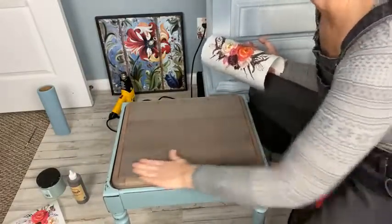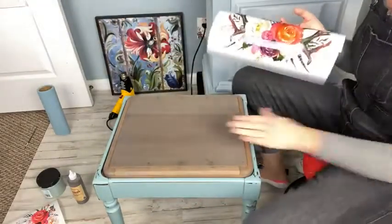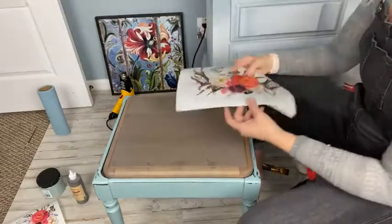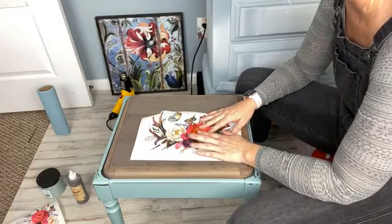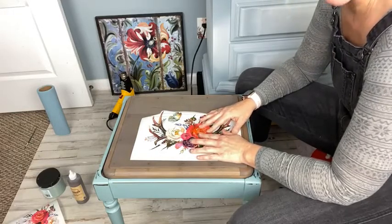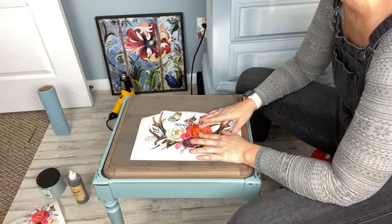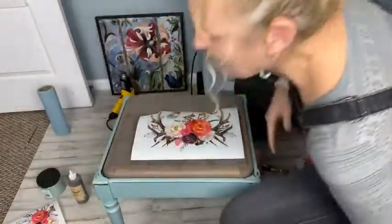And this has dried up really nicely. I don't even think we're going to need to use the heat gun. Literally that probably took like 10 minutes. With these transfers, you want to make sure that you don't have any moisture underneath them. They don't like moisture. They will tend to bubble up, or they will start to peel off. So you want to make sure that you have a good working surface on here.